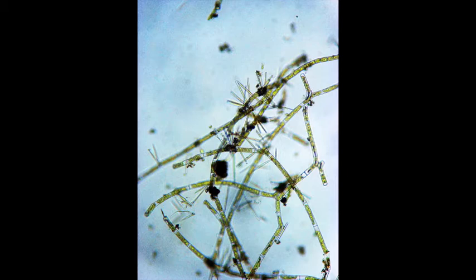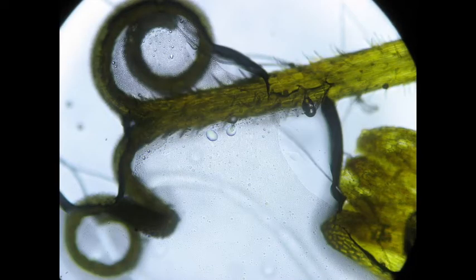Those are some other diatoms sticking off of some green algae there. The little star pokey things are the diatoms. Here's another dandelion squashed on a microscope slide, and in the bottom right there you can see a little part of the ray flower, or like the petal from the ray flowers on the outside of a dandelion.